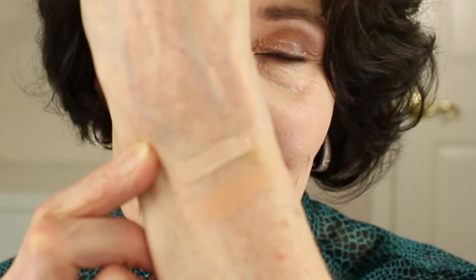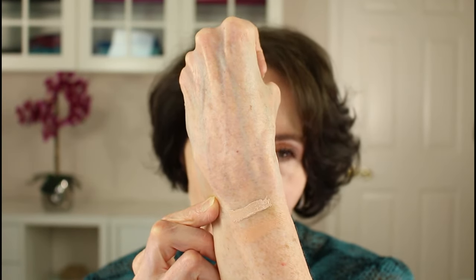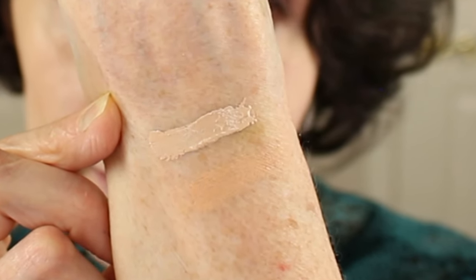But first, I want to swatch the light medium shade of the color correcting eye brightener that's brand new and compare it to a swatch of the e.l.f. Hydrating Camo Concealer in Light Peach, which is the color corrector I normally use. Oh, and you can certainly see a difference in the shade, how deep they are. The e.l.f. Camo Concealer in Light Peach is on top, and the new Brightening Corrector is underneath, and it is much darker. I definitely should have gotten the lighter color.